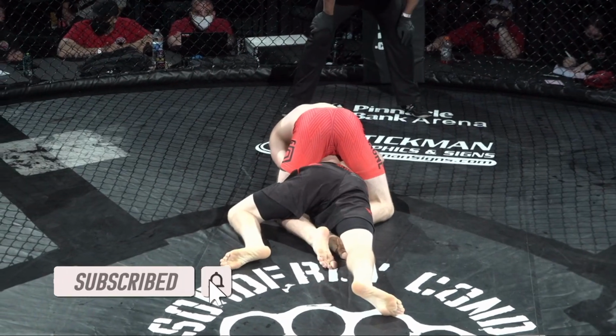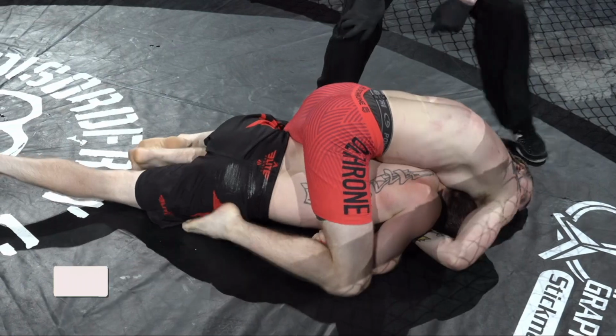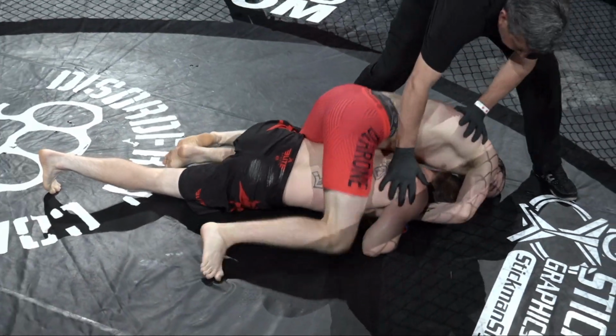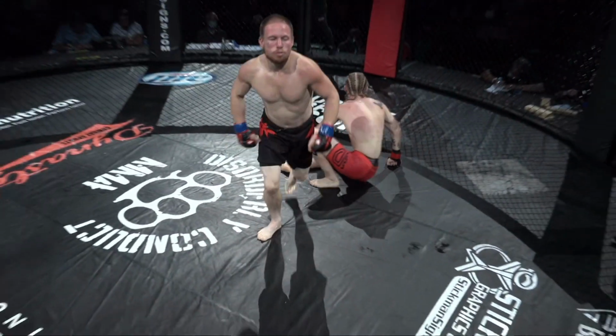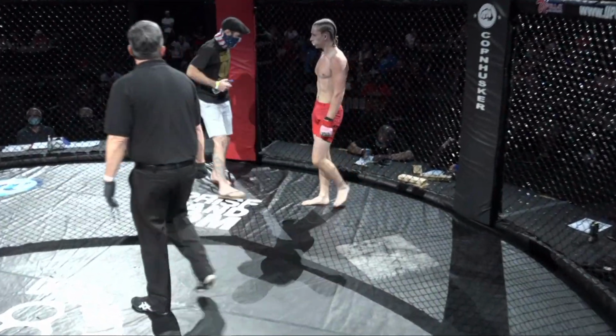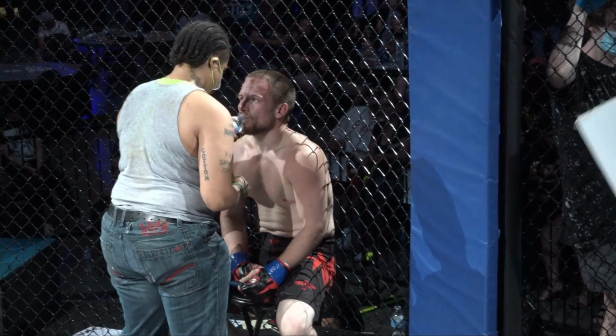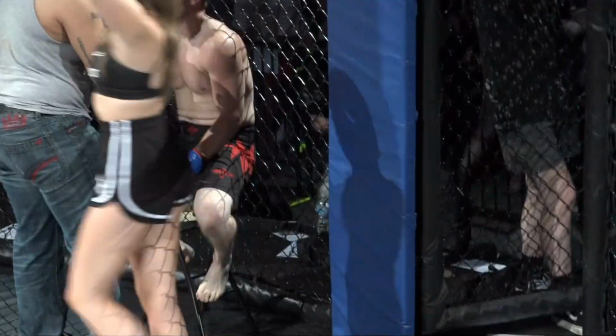Connor utilizes some kicks to the body while he does have the back. Yeah, he's definitely working in this position and doing some damage. So I think Connor obviously took that round, but if Chris can not get taken down in the next round, maybe he tries to keep it on his feet this round, see what he can do.